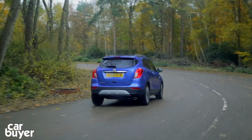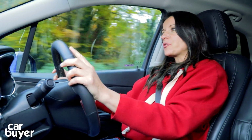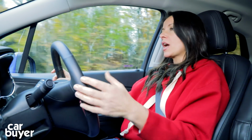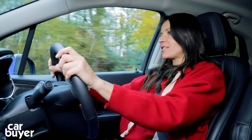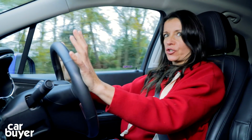Sadly, my criticisms don't end there, because it rolls quite heavily when you go into corners and also picks up an awful lot of noise from the road. Add all that together and it just doesn't make for a relaxing drive, and that overall is what this car should absolutely be.